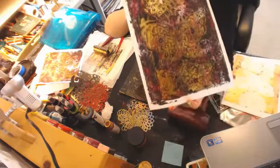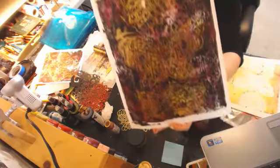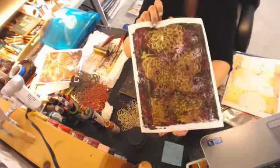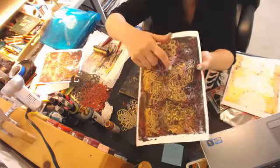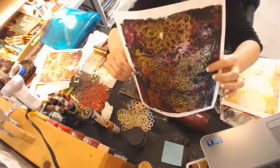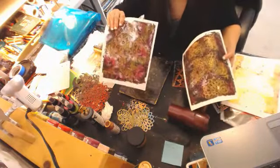Okay, so there we go. You can see the gold. That's what I wanted. I wanted to pick up the butterfly. So you do see the butterfly. There. So now we got to do more on this side too, because I want about 10 sheets that look like this. So I got 2. We're gonna be here a while, people.